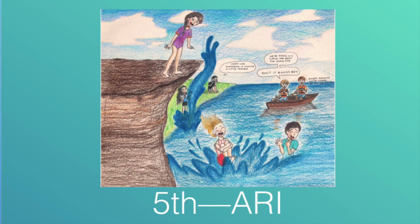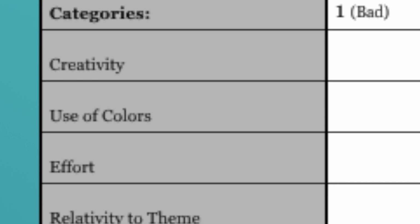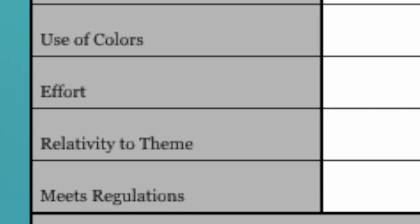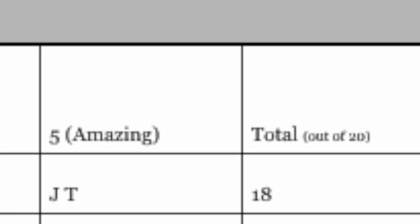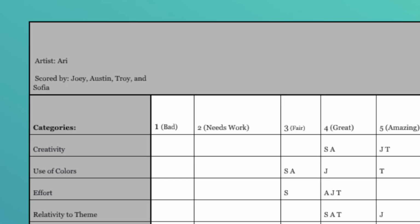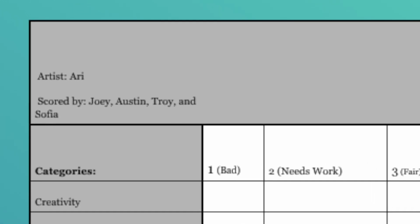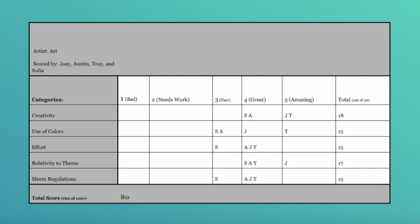I'm going to explain the score sheet real quick. Basically, there are 5 categories: creativity, use of colors, effort, relativity to theme, and meets regulation. And we all scored each category 1 through 5, and then there's a total score. Sophia, me, Troy, Austin, and Joey all scored it, and the letter of each score, like the S or the A, corresponds to the name, like Sophia or Austin. So let's get straight into your scores.